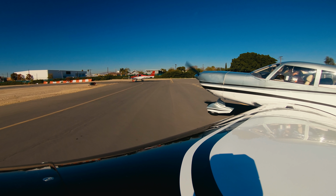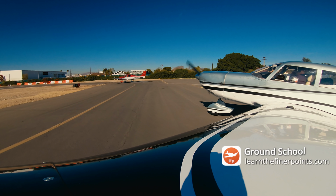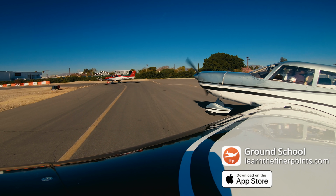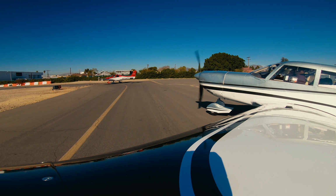It can take a long time to get released from my home airport on an instrument flight plan, since it's so close to Burbank and Van Nuys Airport, so we often depart under visual flight rules.